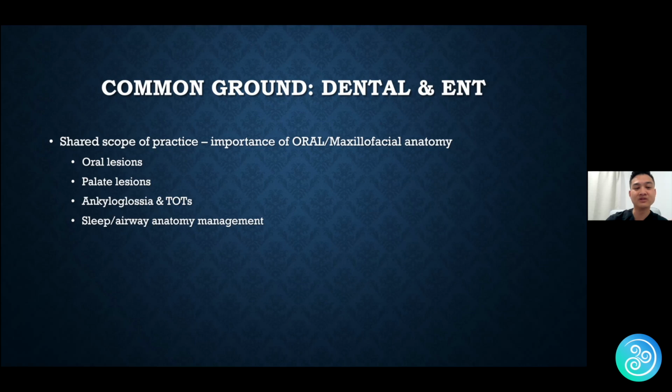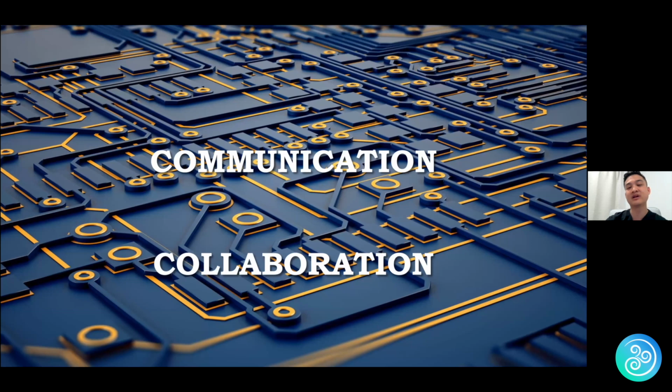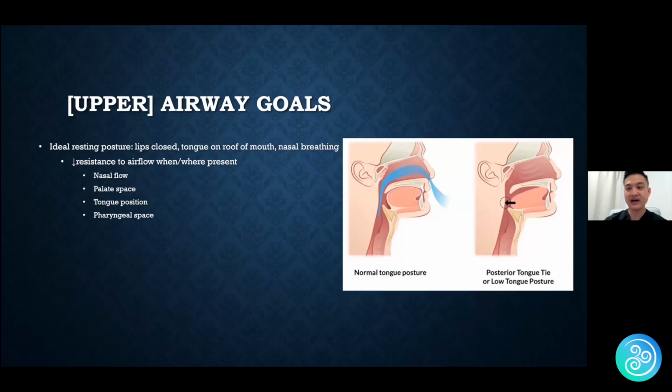So if you're sending me somebody, but you tell me, hey, I'm going to do the tongue tie release, I'm going to leave that alone. In fact, I will support it, because I will examine the patient comprehensively and say, yeah, you've got a tongue tie, I think you should go down that route, right? But yeah, a lot of common ground, and that's where we really have to communicate so that we all stay on the same page, right? Communication is collaboration.